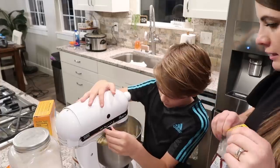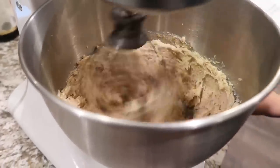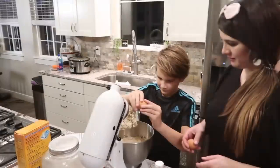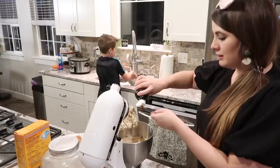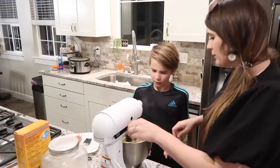So for the dark chocolate Halloween cookies, you're going to start out with a medium-sized bowl and add in your softened butter along with your sugars, and then you're just going to blend that for a few minutes until everything is nice and fluffy and creamy. Then you're going to add in your eggs and your vanilla and mix that until it's combined.